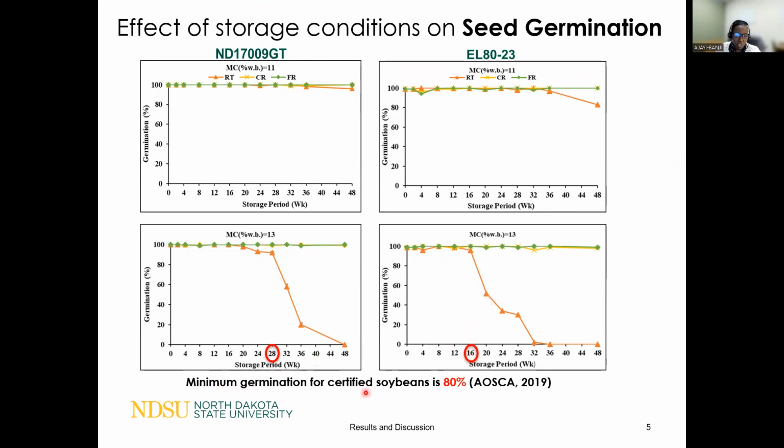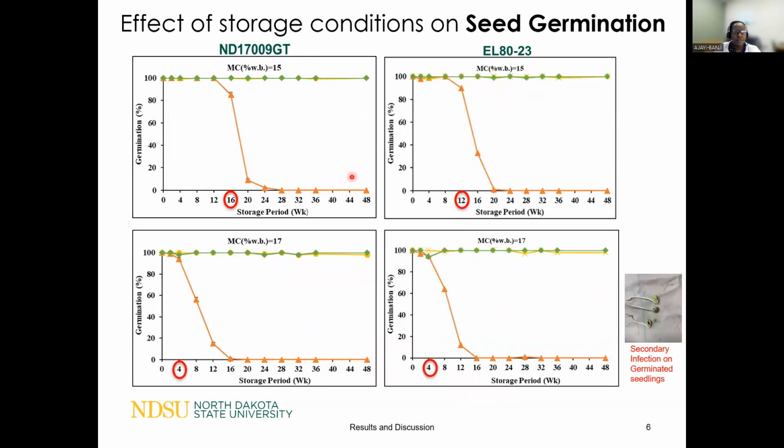Now, the minimum germination for certified soybeans, set by the Association of Seed Certifying Agencies, is 80%. So that served as a baseline for us to determine the point at which we could store the seed longer based on germination. Now, quickly, let's take a look at 15%.